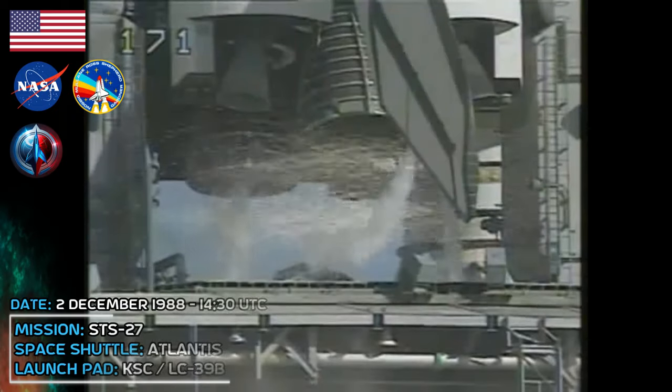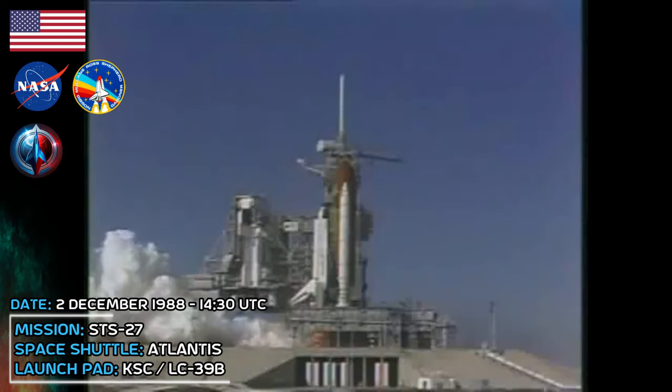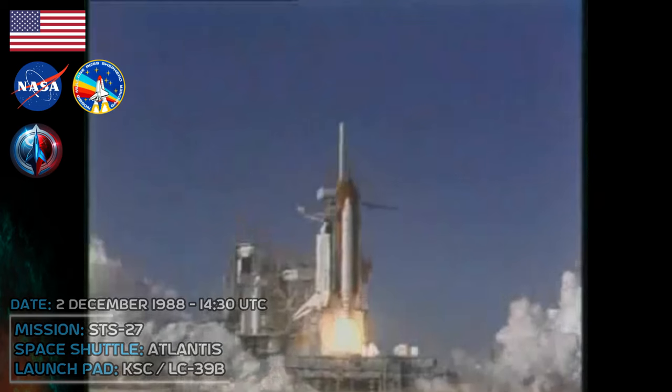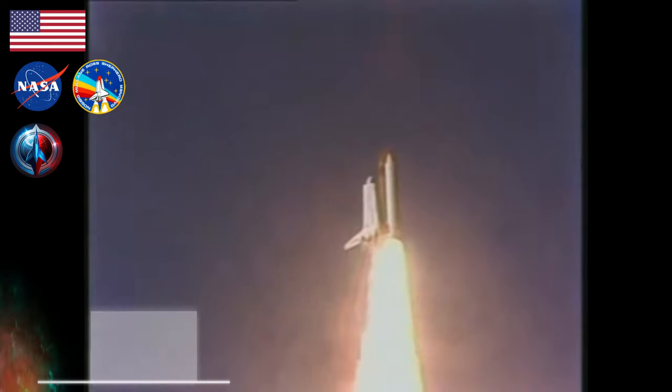11, 10, we have a go for main engine start. 7, 6, we have main engine start. 4, 3, 2, 1, ignition and liftoff. Atlantis begins another space voyage as it clears the tower.